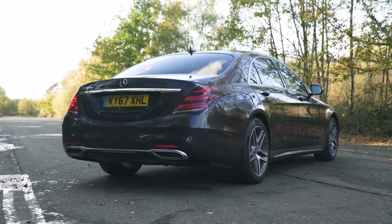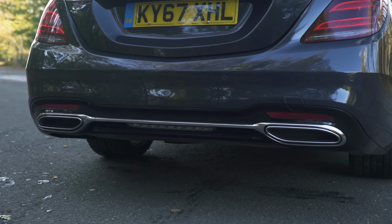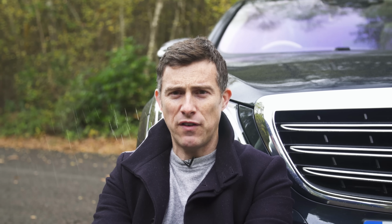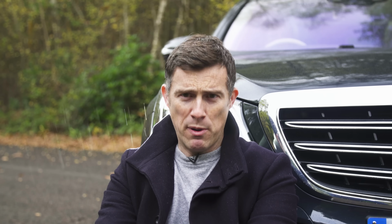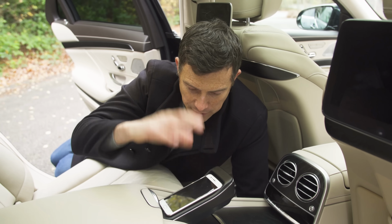Don't worry, there's still plenty to like about this car. Here's the carwow 5 cool features. The multi-beam LED headlights are as bright as a headlight is legally allowed to be, and they can shine up to 650 metres up the road. Prepare to be blinded.